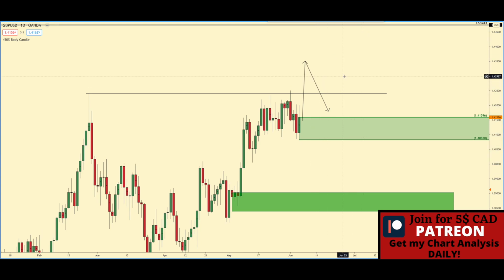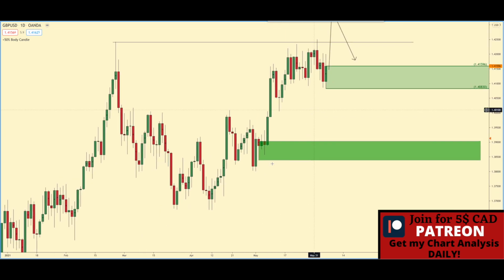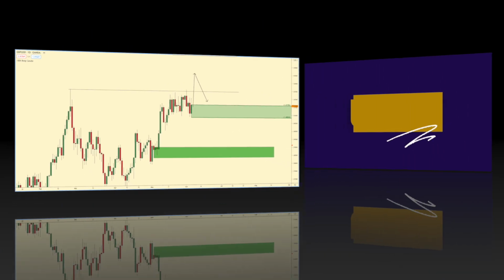So kind of just waiting on the pound. Like I said, definitely not interested in shorting this pair. As you can see, it's trending up pretty nicely, but not buying it just yet.